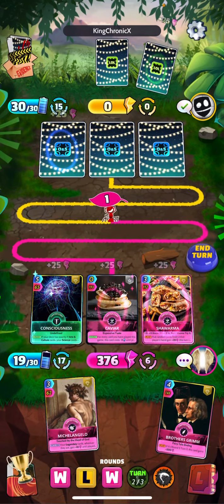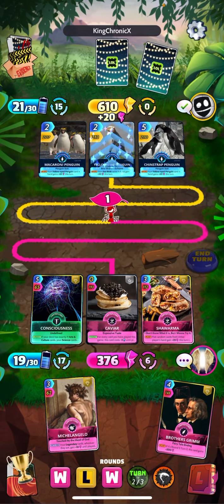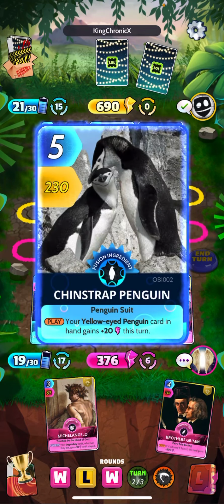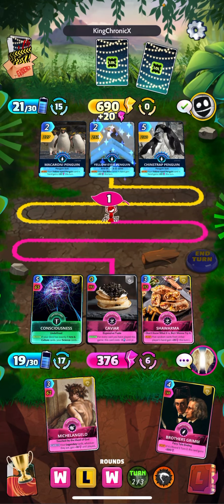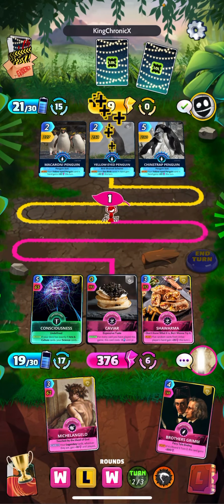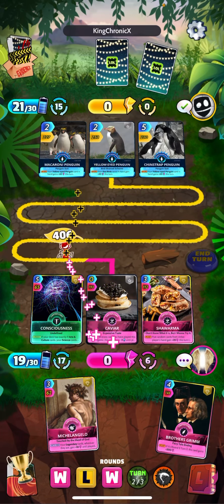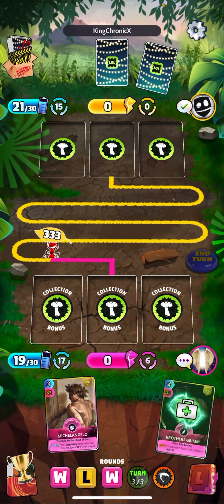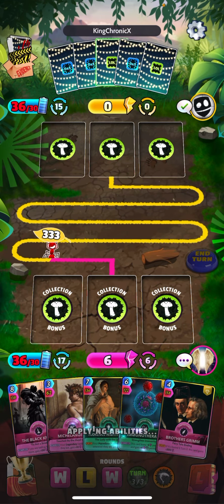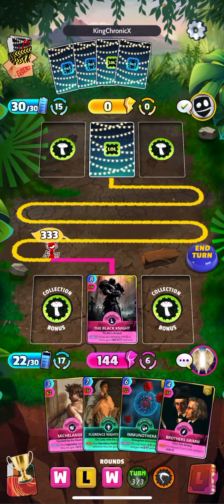Do it like this. Oh, good turn there. Caught me by surprise with 600. 700. All right, then. Where's my Black Knight when I need him? Drop it right here. I think I'm about to draw it, actually. Or no, I only played 1 card. So, oh, there it is, yeah. All right, well, we're doing that then. New plan. Play Black Knight.